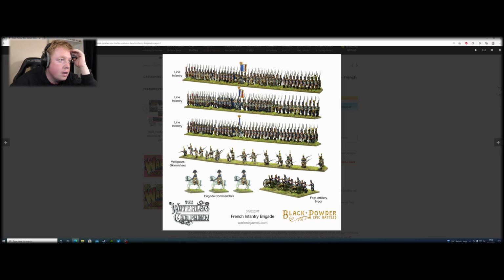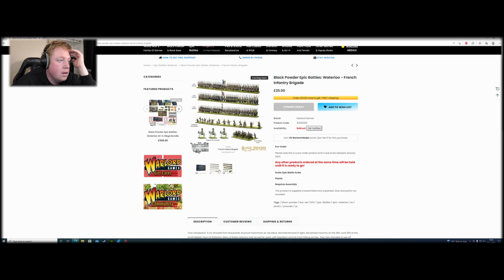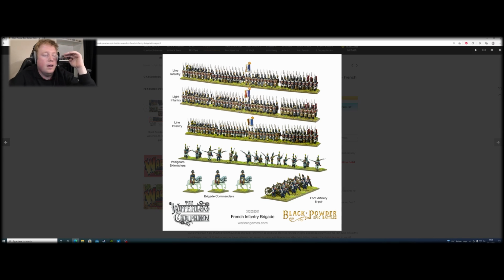So I'm gathering these could be light infantry there. Yeah, it is light infantry. Definitely light infantry there because you've got the dark blue trousers. But look at the shakos. Look at the Grenadiers there with their plumes. Looking absolutely cool. And the Voltigeurs as well. They look incredible, don't they? I'm sorry, but I keep saying this. But they do look absolutely brilliant.